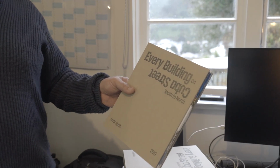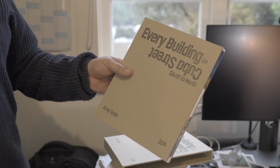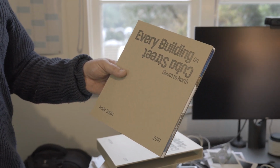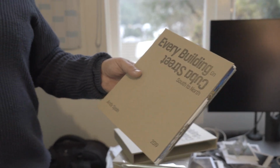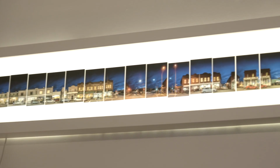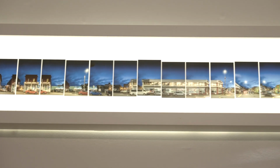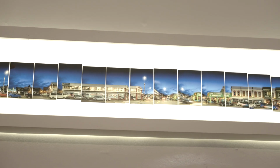This was a project that I did really early on with the New Zealand Institute of Architects for an exhibition I had in Egmont Street when I had an office in there. It was initially a light box, 7.5 metre long light box of every building on Cuba Street, and then the project, like most things, just lay dormant in my back room over there.